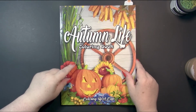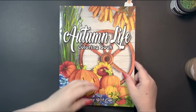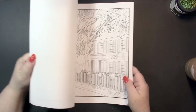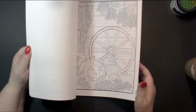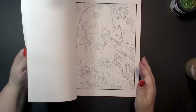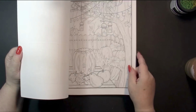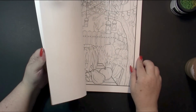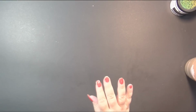And I think this was the second coloring book cafe book I got, Autumn Life. And I've done a picture in this one already, too. And this one is more like all around the house and the yard and the neighborhood and the farm. They all seem to live on farms, or out in the boonies, I guess you could say. So, yeah. That one. So, I am set for autumn books, I'll tell you. Now, I'm just going to take a sip.